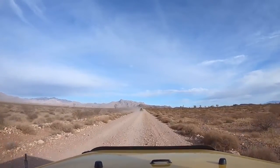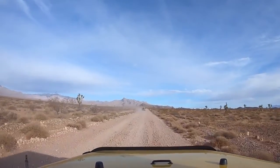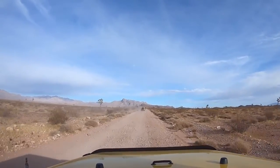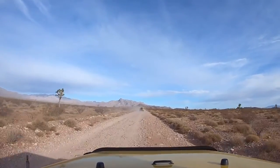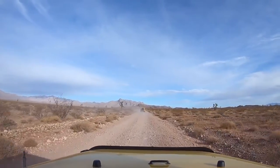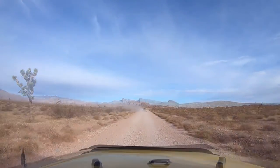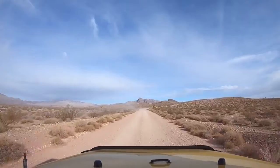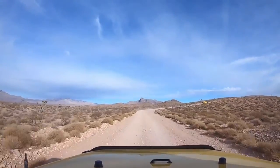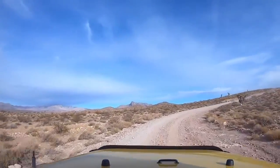and we're heading out. Rough road, windy out. Actually, it's not as windy as at home, but it's breezy. And we've got Joshua trees. Was it a very old Jeep or something? That's so nice. Yeah, I got it videoed. Yeah, we started to come out of the really rough rock there. Boy, it was rock. Heavily.